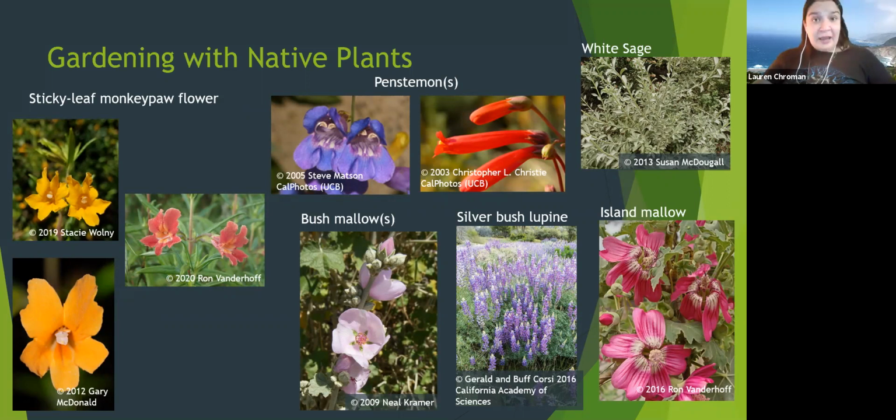They will need help getting established. They'll need regular watering like any other plant for the first typically year or two, even for large shrubs. After that, though, you can cut back on how much you're watering and often just leave them alone. Maybe water once a week, if that. We even have some plants that will survive better if you basically just ignore them and let them survive on their own.